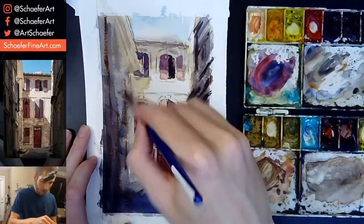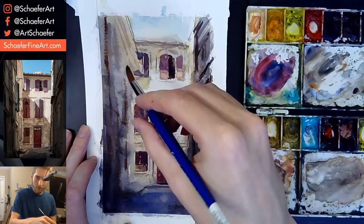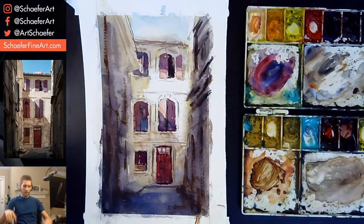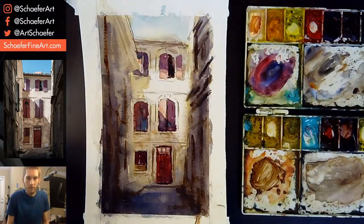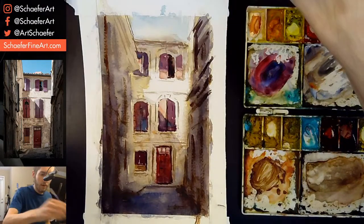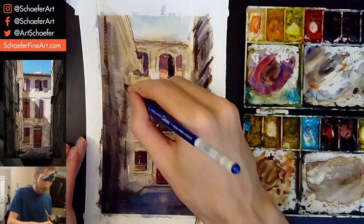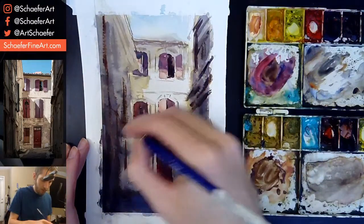Well, I'm glad it looks effortless. It doesn't feel effortless to me. I'm trying to be careful here with putting too much down or not enough. It's a very delicate balance. It's easy to overdo. We can solidify some of these darks a little bit.